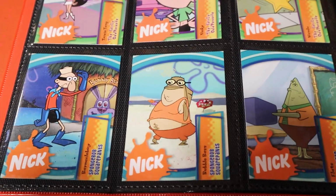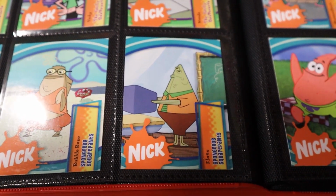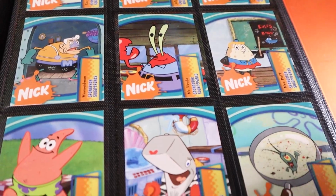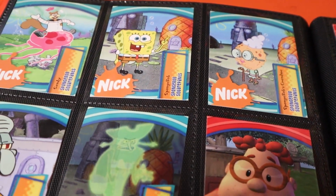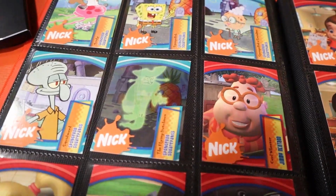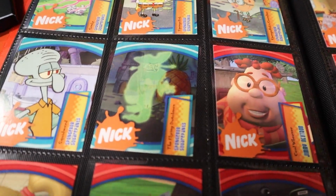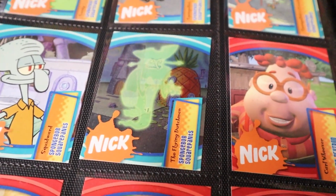Working our way into SpongeBob, you get an actual Bubble Bath card, a Flats card, a few other characters here you can see, including a Pearl card. And then segueing from SpongeBob's grandma, aka what a lot of people thought growing up was a cookie, we have Squidward, we have the Flying Dutchman, another really amazing card to actually have in the collection here.